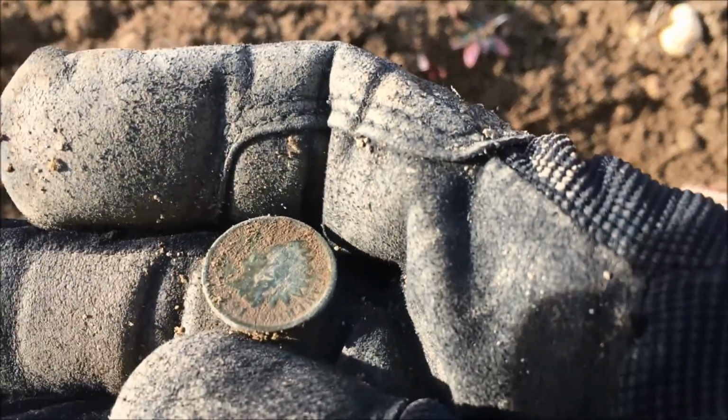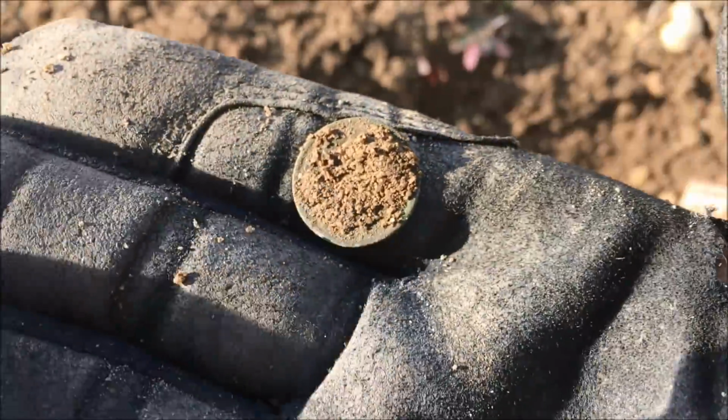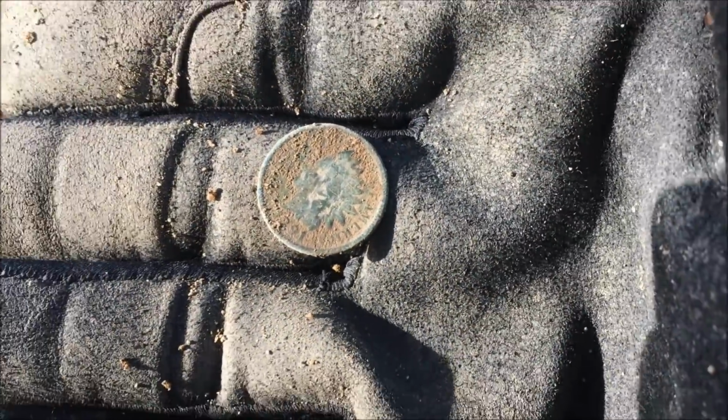It was about maybe 4 inches down, and on the farm, you just never know. When they come by and plow, things that were a foot down might suddenly be 3 inches down, and vice versa. So, all right, I'll take it. Awesome Indian penny. So there's an old farmhouse across the street too.